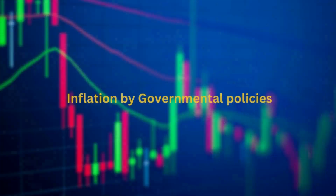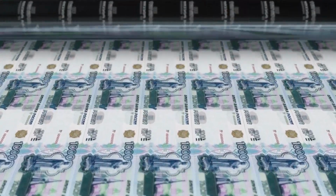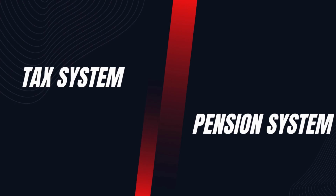Inflation by governmental policies. In present days, many countries print their own money as official currencies. With these money printers, if the government can print as much money as they want, that's a direct way to inflation. By the way, let me explain the tax and pension system in case you didn't know.